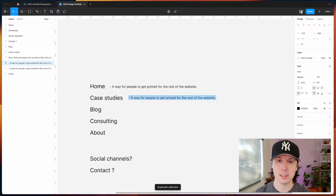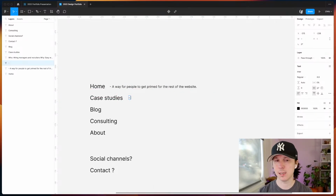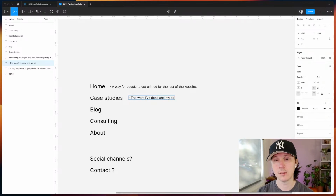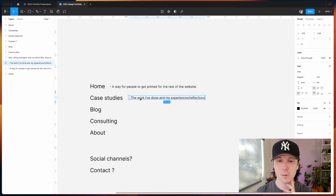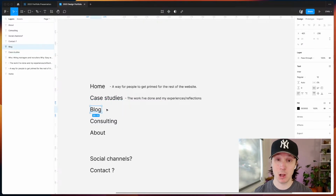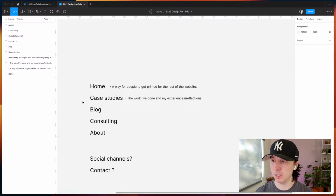Case studies: how would I summarize case studies? I think that's really just the work. There's something here too, which is, can I turn case studies into blog posts? I think that would be a reasonable approach in some cases for some designers.